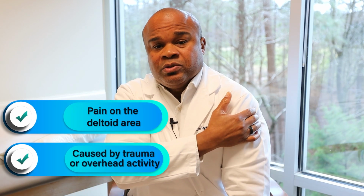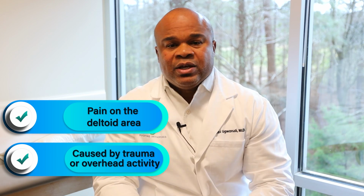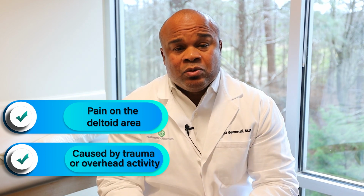Today I'll be talking about shoulder impingement and frozen shoulders. Frozen shoulders or shoulder impingements, usually patients will come in talking about pain on the deltoid area of the shoulder, not the back of the shoulder, but usually in this area. It can be caused by trauma or repetitive overhead activity.